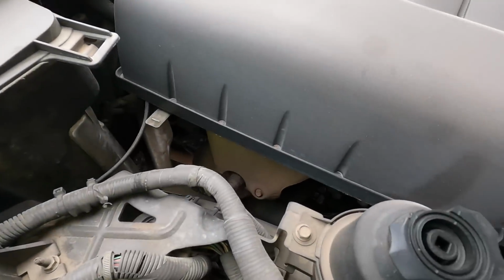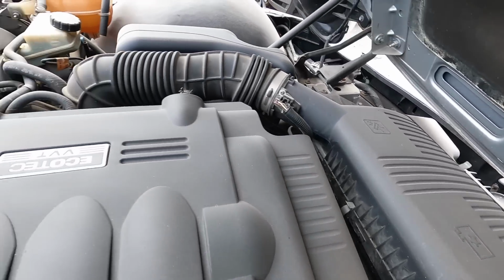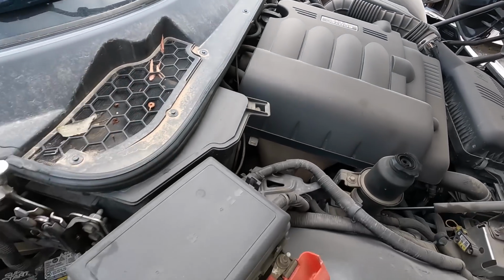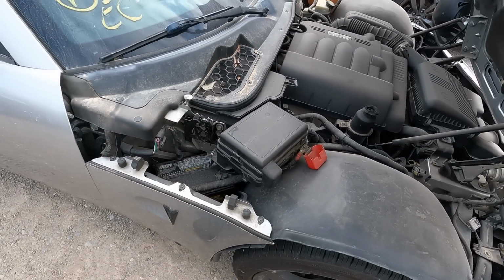Let's see over here what we got. Everything under here actually looks really good, guys. Okay, so there's the battery. I'm going to go ahead and put a jump on this, and let's see if it cranks.